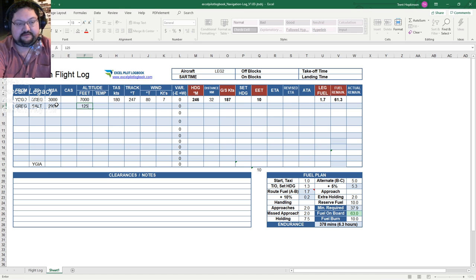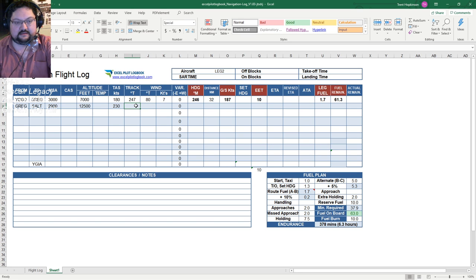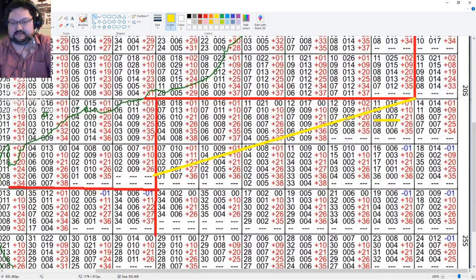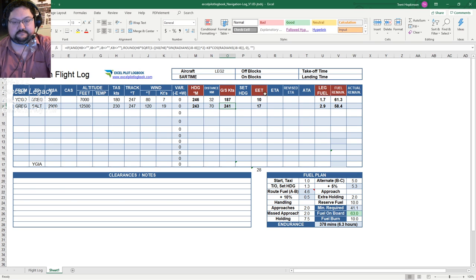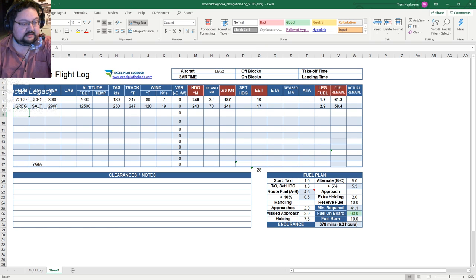We're going to be at 12,500, and we're going to be doing true airspeed of about 230 knots. The track is 247, because we don't want to change anything. We're just going to fly a direct straight line. And the wind is in this next section, and it's going to be the top one, 120 at 19. Good stuff, and the distance is 70 miles. 17 minutes to get there. Not too bad. Okay, back to the big map.